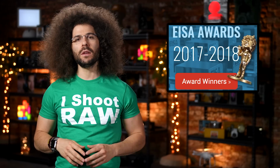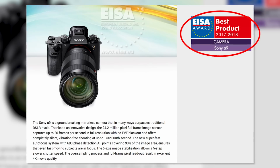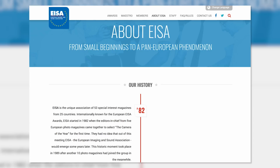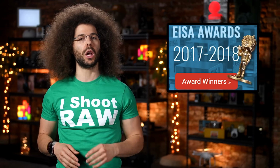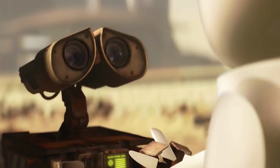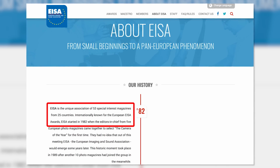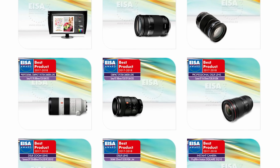And finally, Canon beats Nikon at the ISA. Steven, ISA, we'll go with ISA Awards, but Sony took the top spot by being crowned the European Camera of the Year Award for the brand new A9. Now, if you're like me, you're wondering what ISA stands for. Well, it stands for European Imaging and Sound Association, or as I prefer to call it, EVA. ISA was started in 1982 and is made up of 53 special interest magazines from 25 countries. Steven, I wonder how many magazines there were in 1982. I got 3 Playboys!